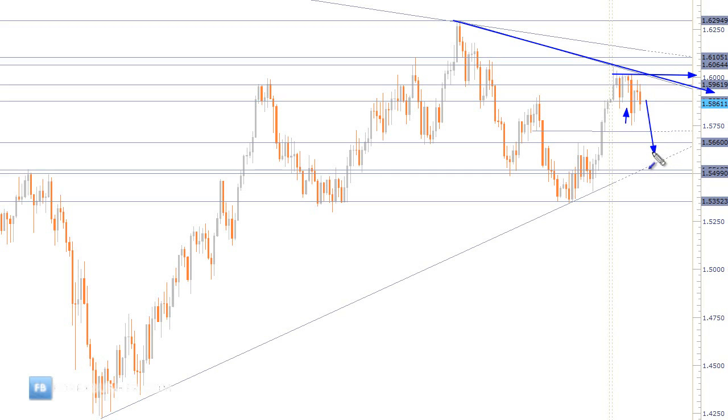I do anticipate us to push further down, so watch out for the 156.60 zone as well, and the 155 zone. We also have this daily uptrend line coming up, so this area will be a great place to long, so keep an eye on that.